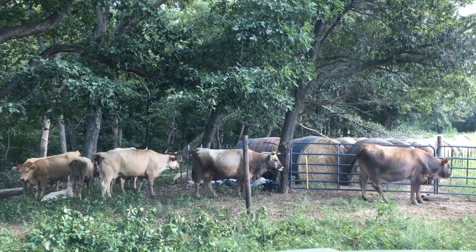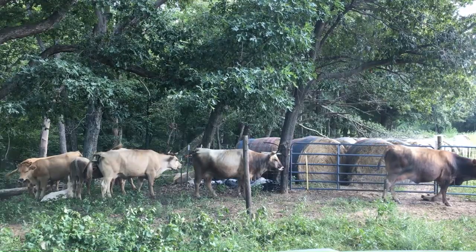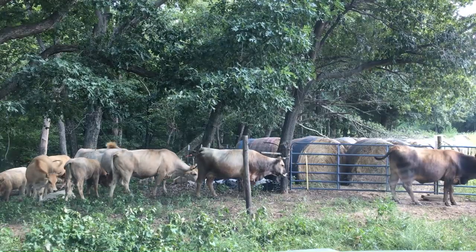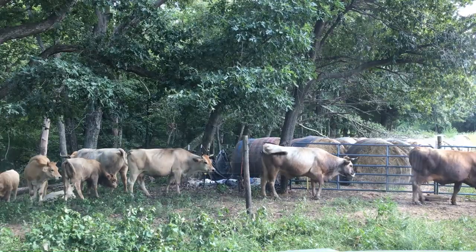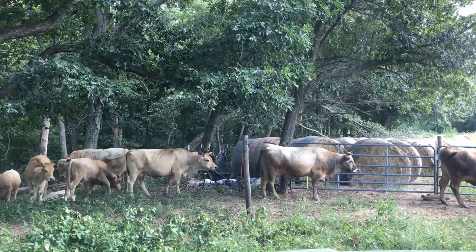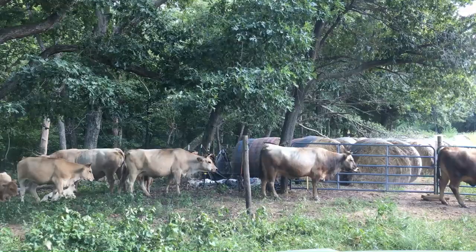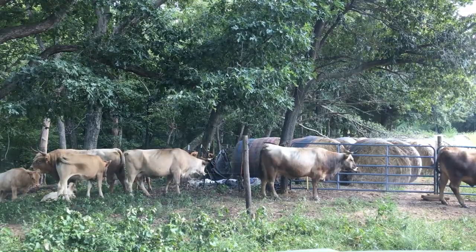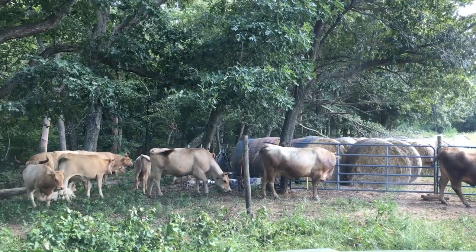There's a white calf off to the left. Bully's moving around. They're going to head out now, I guess. Probably go back down to the water. Yeah. It's not really that hot. It's probably around mid 80s. Here comes the bull.